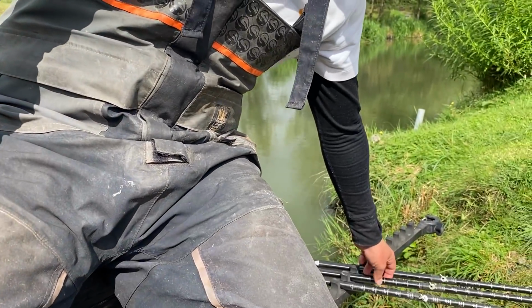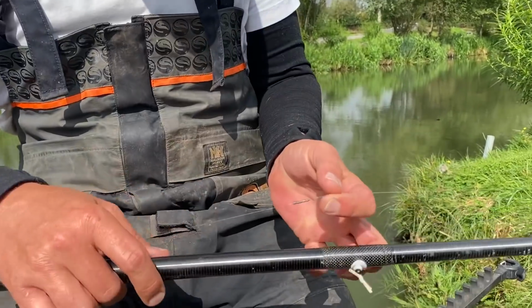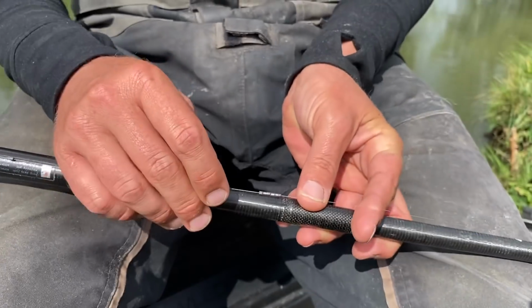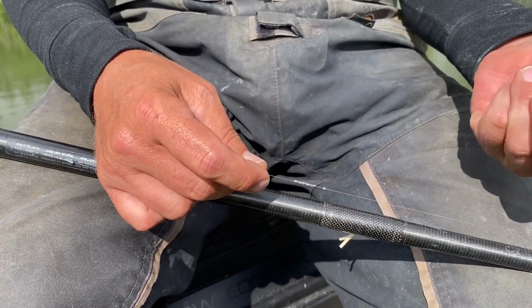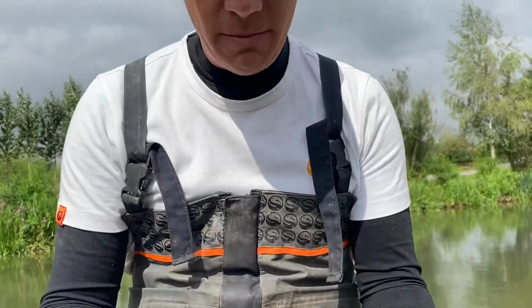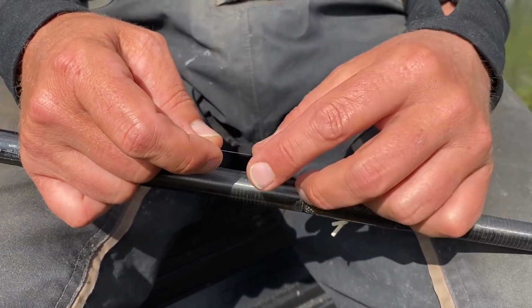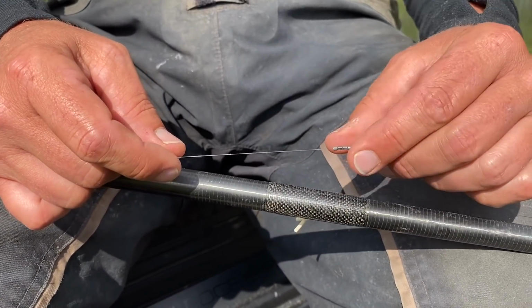What I like about them, and there's my bottom rig. So you see there, I've just got my cubes lined up, my dropper. But what I like about them is just say I think, oh, I want to fish maybe a bit more of a slower fall. I can literally, this is how easy it is, just slide them up. Slide them up.